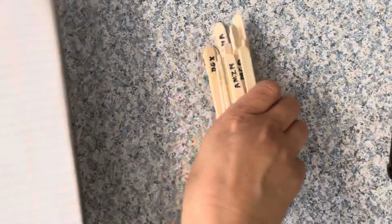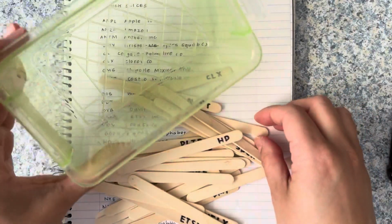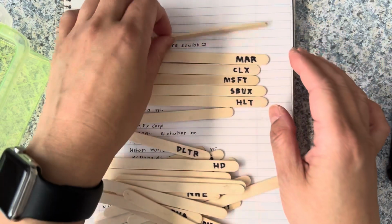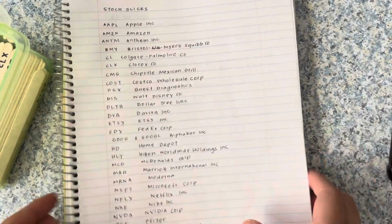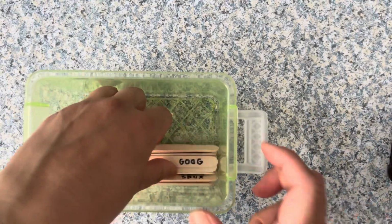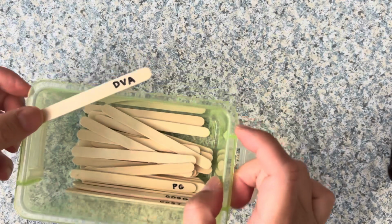Back in one of my videos, I said that I would write down the names of these stocks on these sticks and put them in a container. I said a hat, but I found this at the dollar store, so that's what I did. I wrote down not the full names, but just their stock symbols, like Netflix, Apple. So every $5 increment that I have left over in my allowance, I am going to pull out of this, and that is where I'm going to buy my stock slice. I'm not looking, but you'll have to trust me. So I am going to get this one, and I have forgotten what that is.